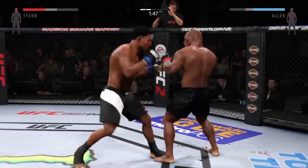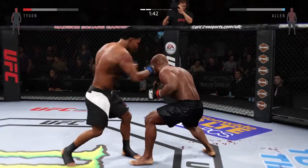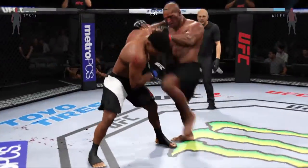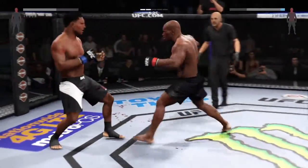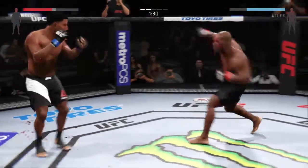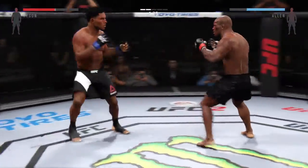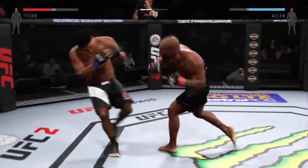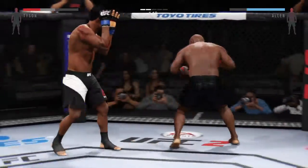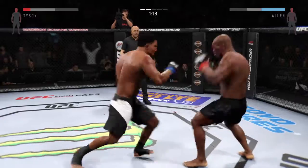Knee to the body by the champ. Ghost Dog with a 1-2 that scores. Man, we have seen so many lethal body shots. It makes you wonder how he is still in this fight. Oh, beautiful knee. Left. Oh, that caught him. Big shot.